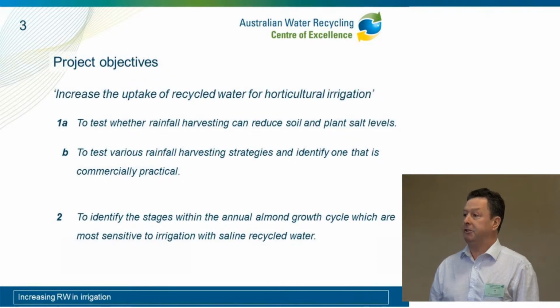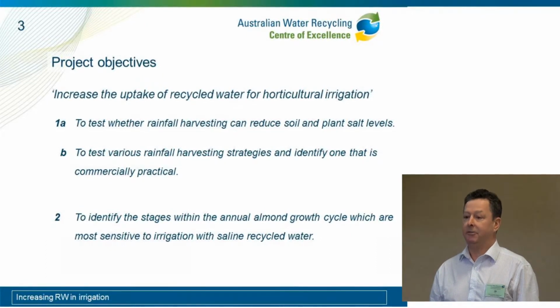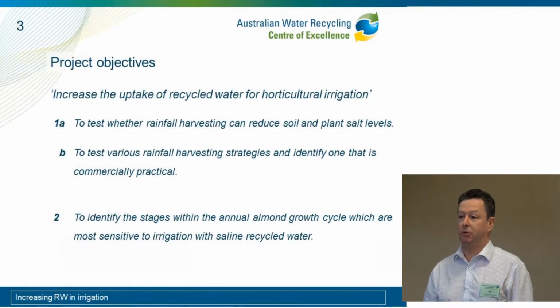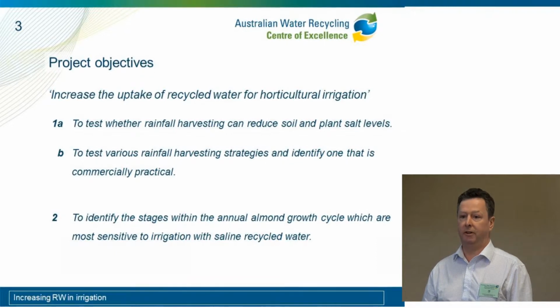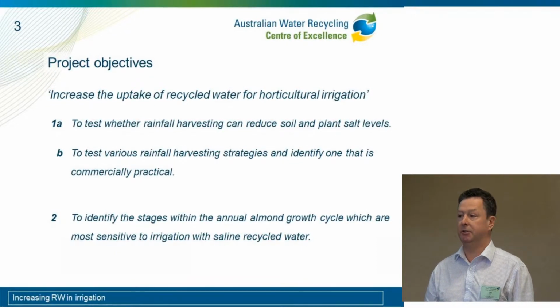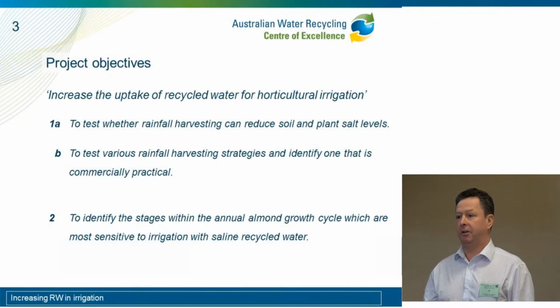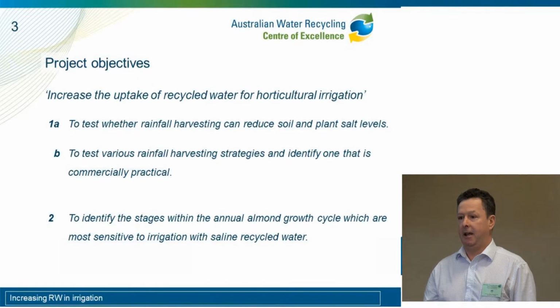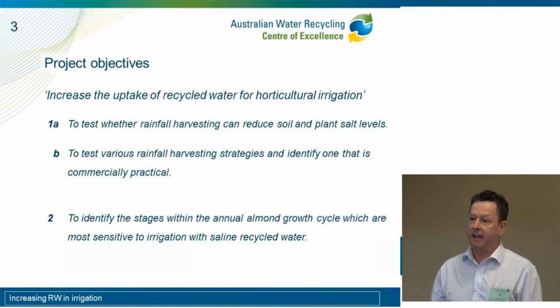So there's a number of objectives in the project. The first one is really to test whether you can harvest rainfall to reduce soil salinity, and that's one of the big issues with using recycled water in the horticultural and viticultural industries, because it's not the same quality of water that the growers usually use, so the quality of it varies and you can tend to get a build-up of salt within the root zone. So the first thing is to test whether what we call rainfall harvesting can be used to reduce that soil salinity and salinity within the plants itself.